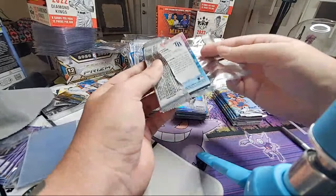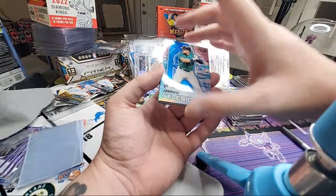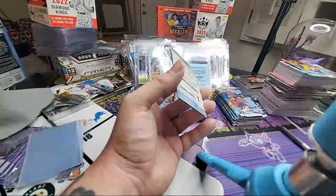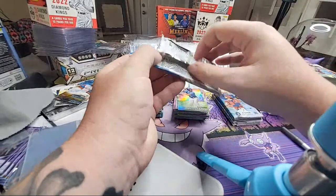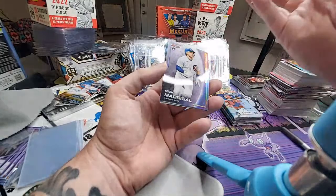Nick Magical. Trevor Story. Jared Kelenic. Okay, out of 150. All right, we take that. Nice numbered cards, though. Nice numbered cards, I'm not gonna lie. Let's see. Alexander Ramirez, Angels, okay. A little prospecting going on. Carson Williams. Andrew Painter. Nick Magical, okay. I like those little inserts, though.